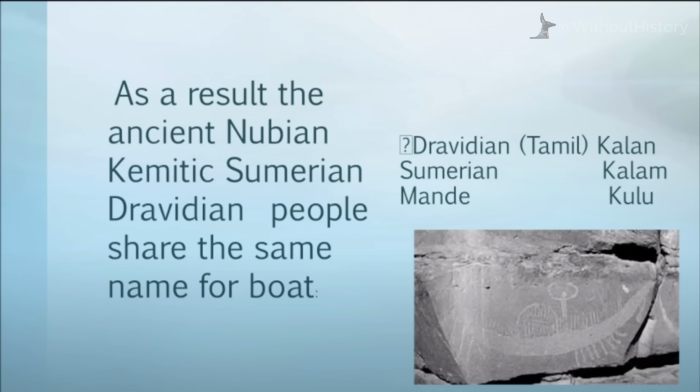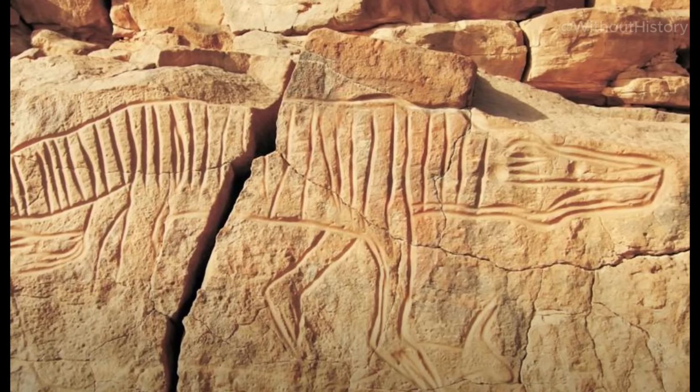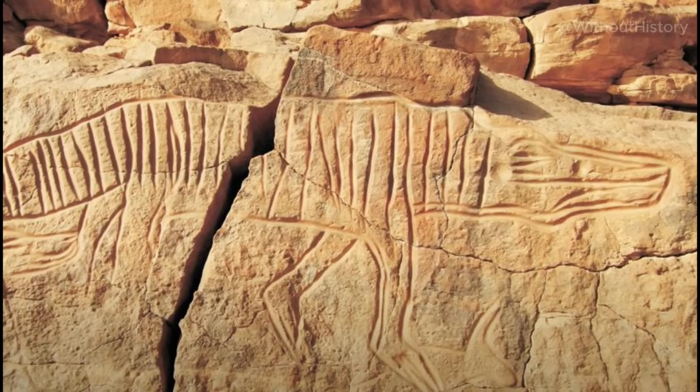Manda is the West African group from which Mansa Musa, the richest man in history, came, and Mansa Musa happens to be the cousin of the other Mansa who traveled to the Americas with an armada across the Atlantic, never to return.